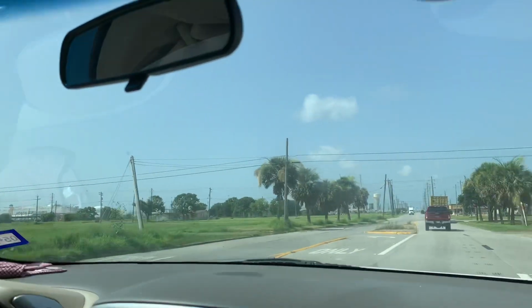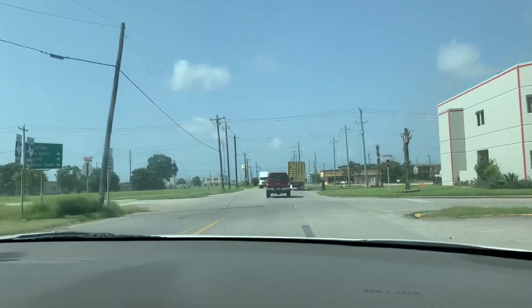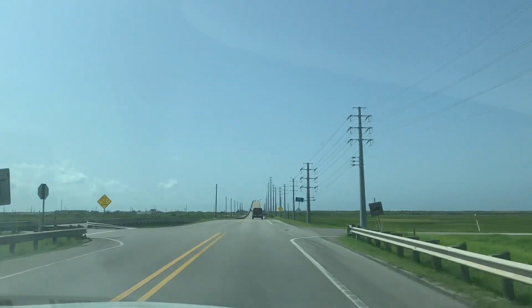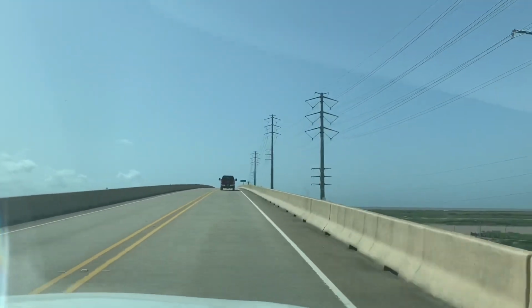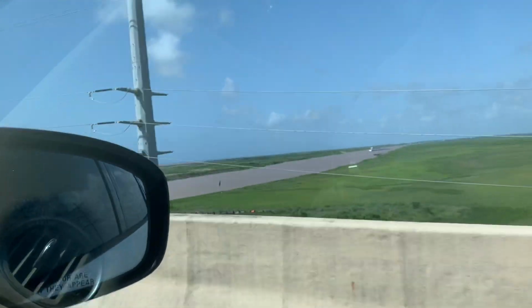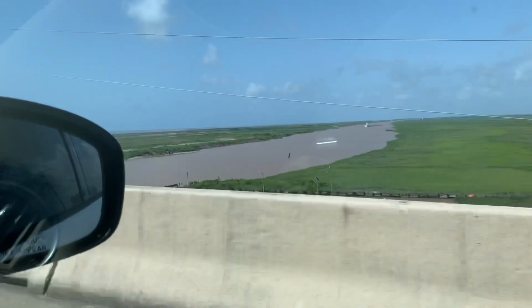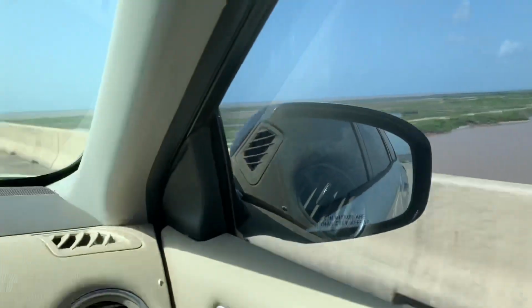I think it's a good idea to buy a piece of land up here and then build a house and rent it out. This is the third bridge that we are about to go up. It's gotta be something like that boats go on. What does the sign say? Oh, there's also the Intracoastal Waterway. Yeah, so salt water. Yeah, barges are upstream. This bridge is very high too.